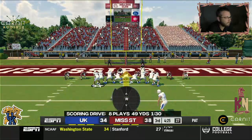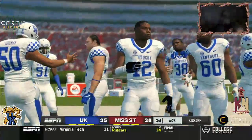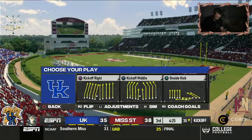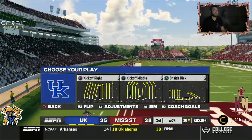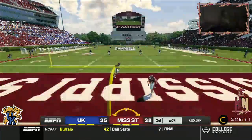Trying to get within a field goal. They'll try the point after. He makes the PAT. Campbell has the ball all teed up, and he's ready to kick this one off. Nice kick, plenty of distance.